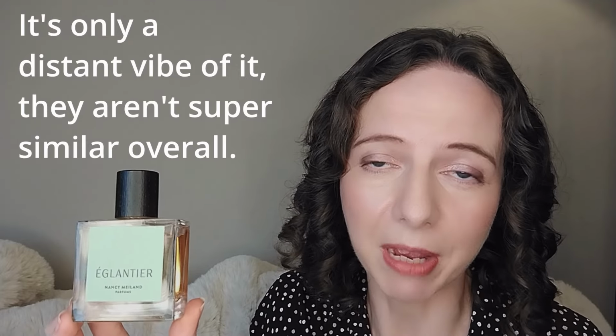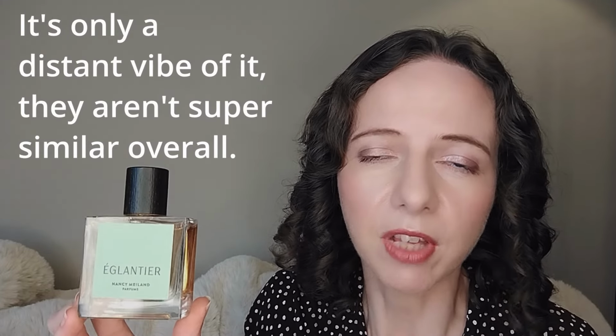I did send a sample of this to Emily, and I remember she said to me this one made her think of Tom Ford's Velvet Orchid. And I do see what she means. It's the dry down of this fragrance that does smell a little bit like Velvet Orchid. It's got that resinous feel, that sweetness, that warmth, and it's got the florals as well. I just think this one is really stunning. I can't wait to get to know it better. So that's Eglantier by Nancy Mayland.